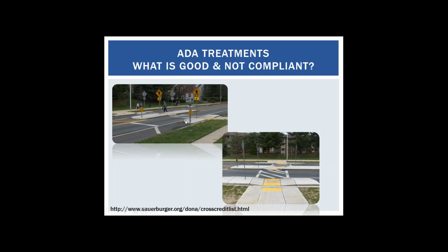This location, another thing with their curb extension, it doesn't have a nice radius in front of it, so it's going to be more of a problem for sweepers and plow operators if it's in a location where you have snow.